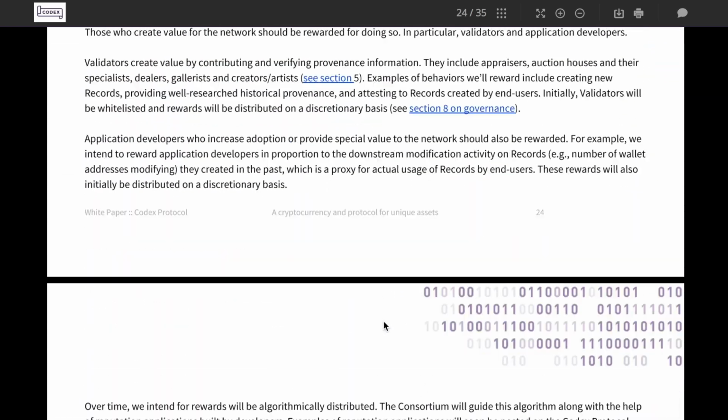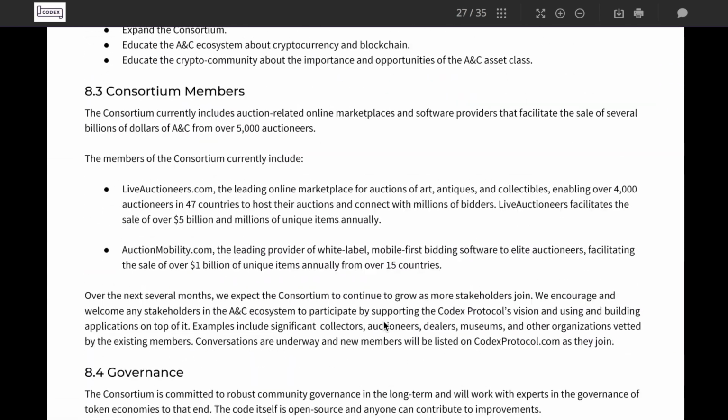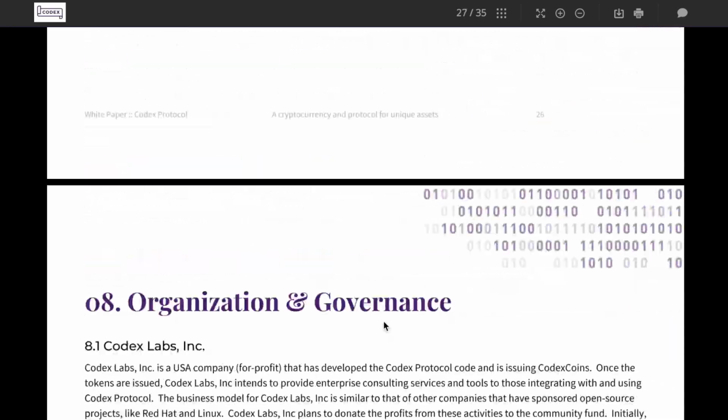Codex is the name. Great project. ICO coming up very, very quickly. So look at this when you get a chance.